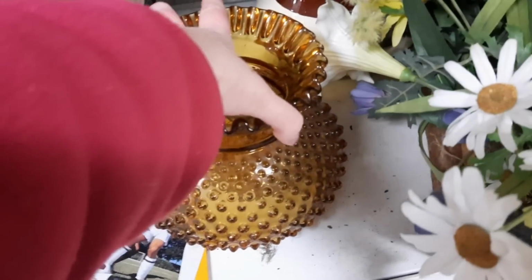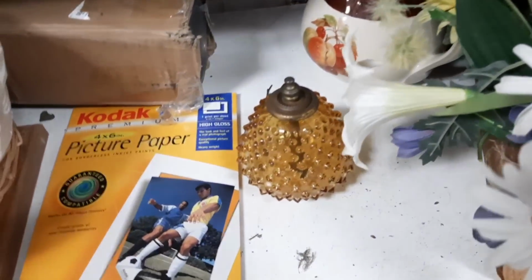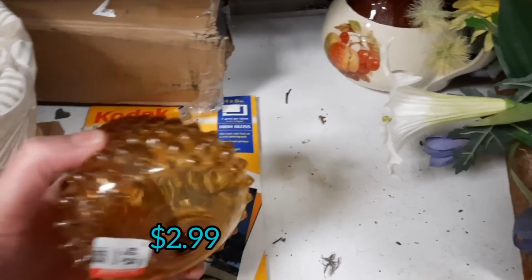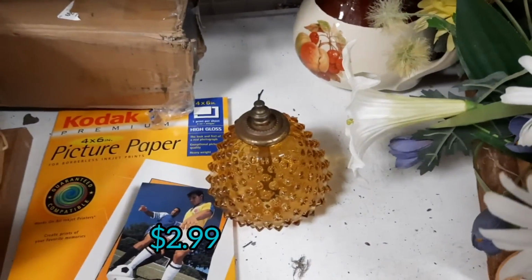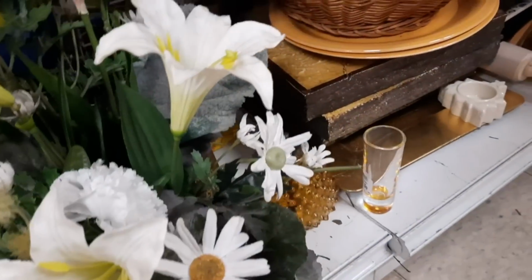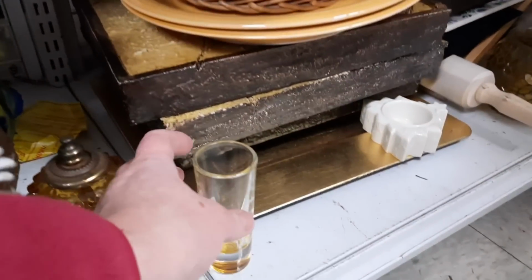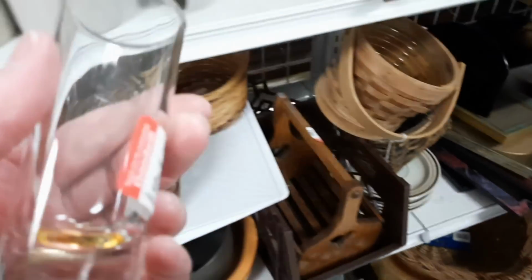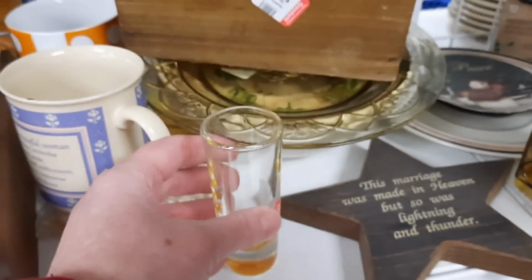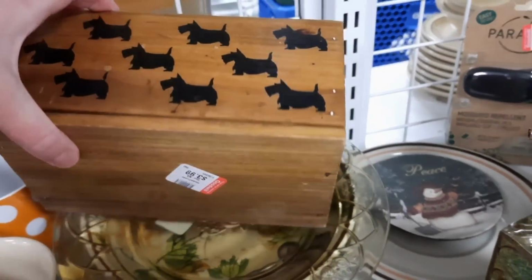There was quite a bit of amber glass at the store, and I was seeing what this was, and I felt that was a lampshade and part of a lamp. The bottom part was $2.99. I forget how much the shade was. And then there was this shot glass on the bottom, and I picked it up to see if it was anything interesting, and then I put it on a higher shelf just so it wouldn't fall off or a child might come by and grab it.